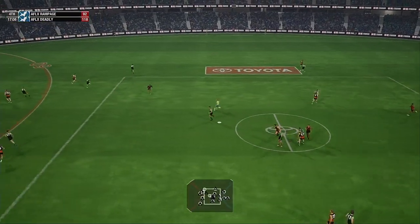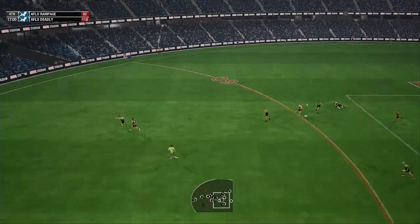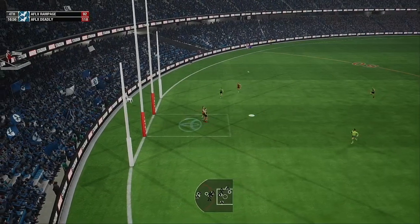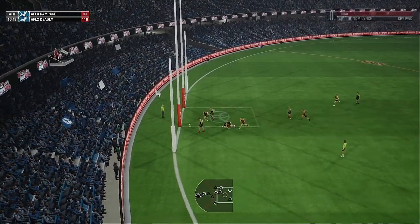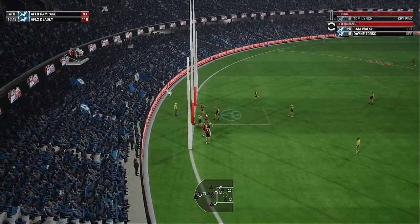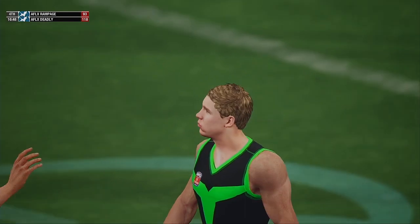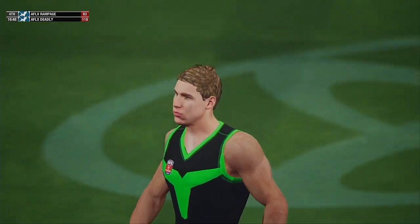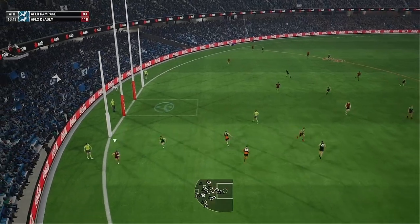Cruiser with the punch. Didn't fumble, just manufactures what he could. Fritsch, can he put it through? May couldn't hang on to the ball. Into the post it goes. Can't make the most of that chance. The home team behind by 25. Searching for a teammate. Plays on from the kick-in.